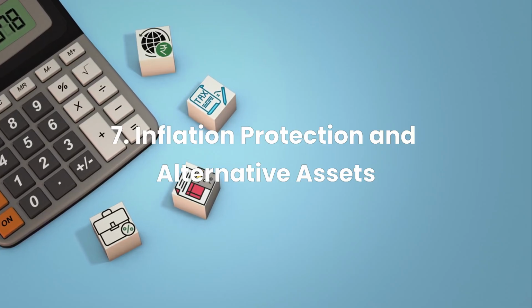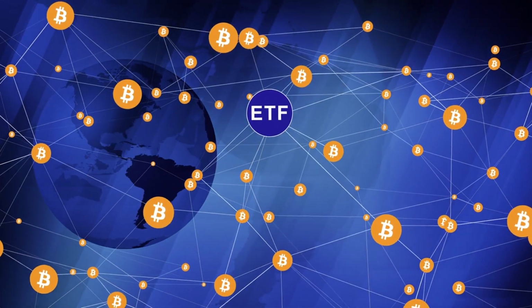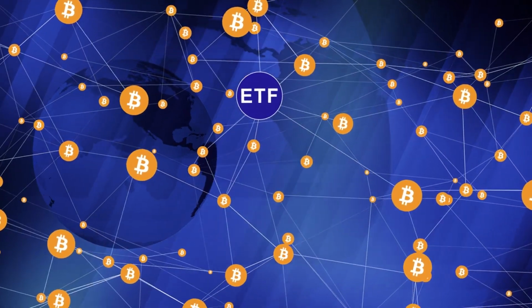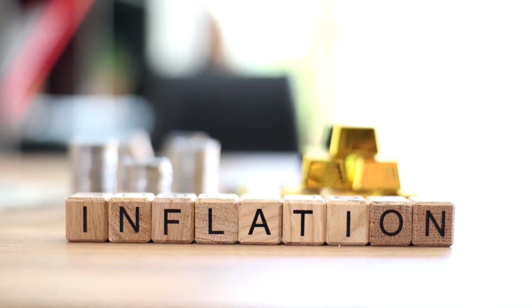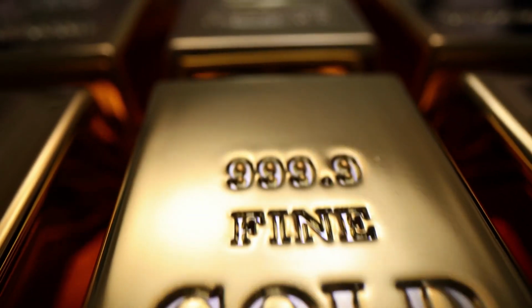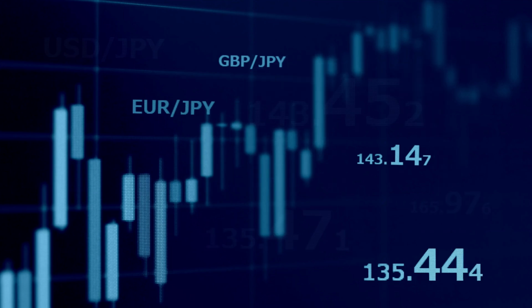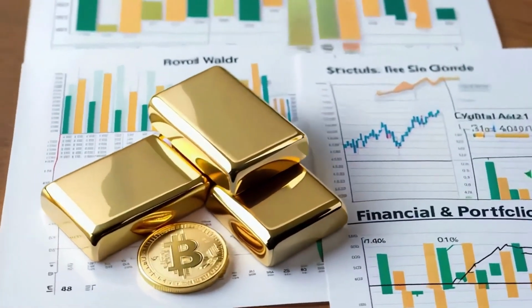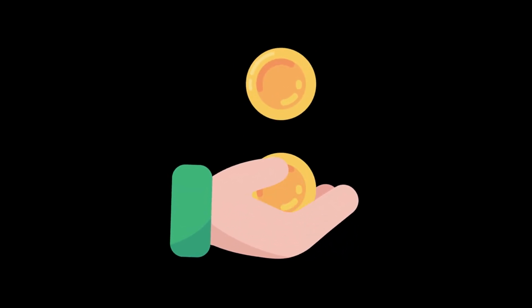7. Inflation protection and alternative assets. To protect against inflation and add diversity beyond traditional stocks, investors often turn to commodity and real asset ETFs. Gold, in particular, has long been seen as a hedge against inflation and economic uncertainty. The SPDR Gold Shares ETF (GLD) offers a simple, liquid way to gain exposure to the price of gold without physically owning the metal. It can act as a portfolio stabilizer during periods of market volatility or when interest rates are fluctuating. For those looking for more aggressive trades, leveraged ETFs like the Direxion Daily Gold Miners Bull 3X ETF provide amplified exposure to gold mining stocks, though with significantly higher risk.